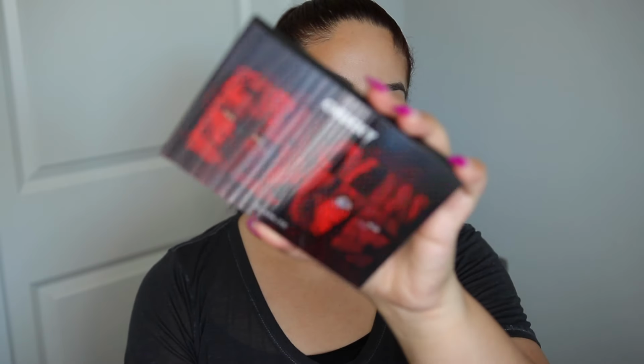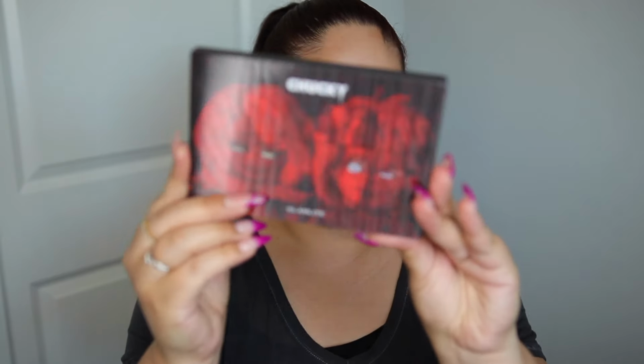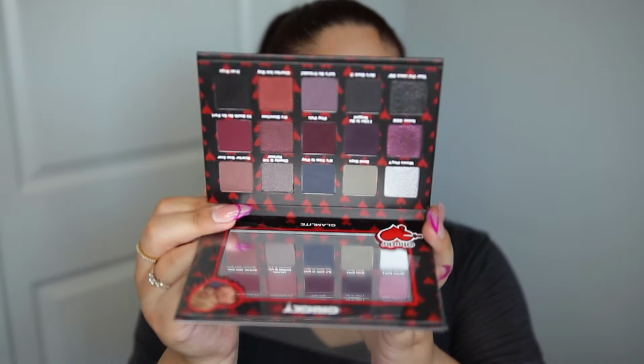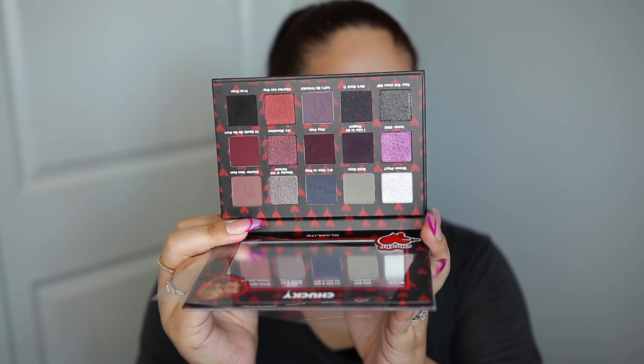This one's a little on the crazier side, darker eyeshadow looks. Maybe I'll create a lot of smoky liners. So this is the Chucky Glam Light Crazy and Love palette. This one's pretty cool packaging. This is the only horror type of palette that I picked up. And this one's more of, again, a smokier kind of palette there.